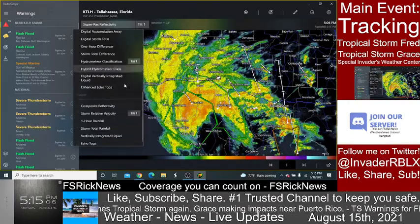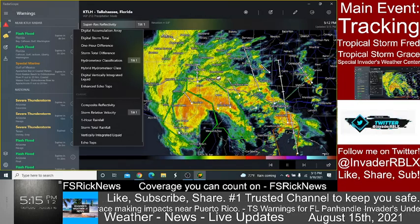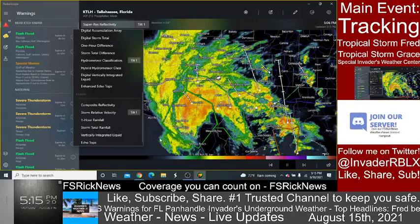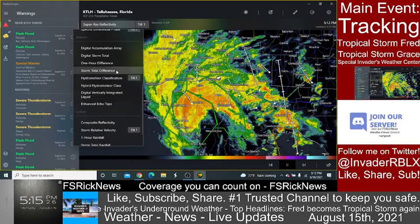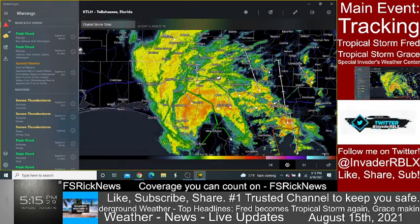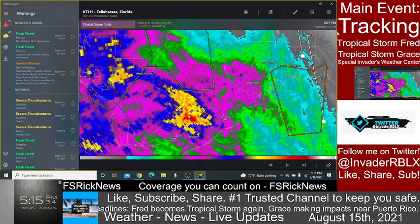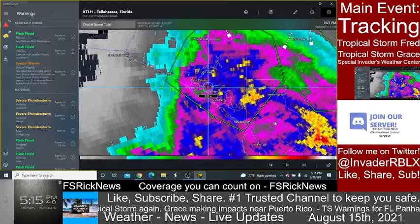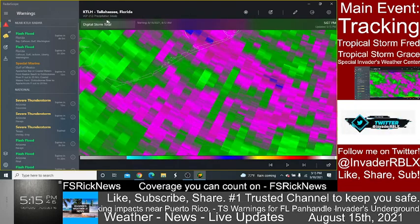We do have a tropical storm warning in effect right now over the Panama City area by the National Weather Service in Tallahassee, and a wind advisory in effect all the way up north into Georgia as the system moves up north. With the storm total rainfall, a lot of rainfall is being picked up, as you can see. According to this, we're seeing about 9 inches of rainfall picked up. Panama City, 5 inches.